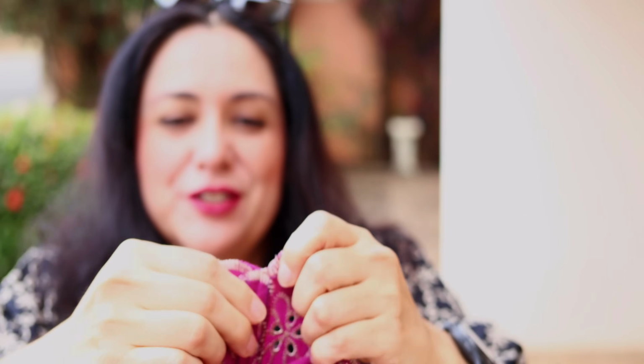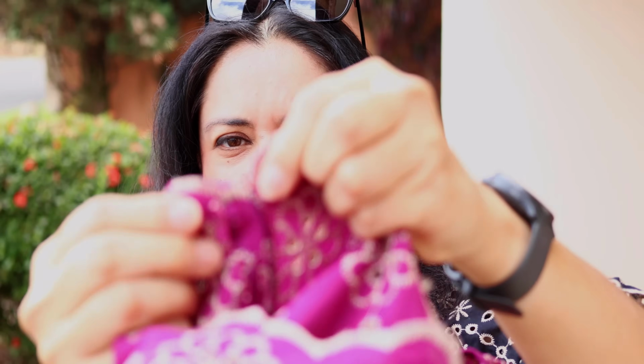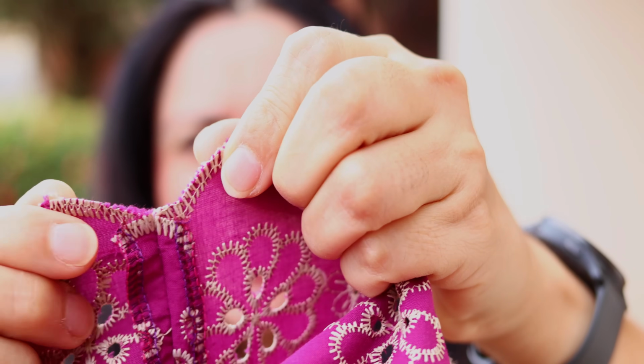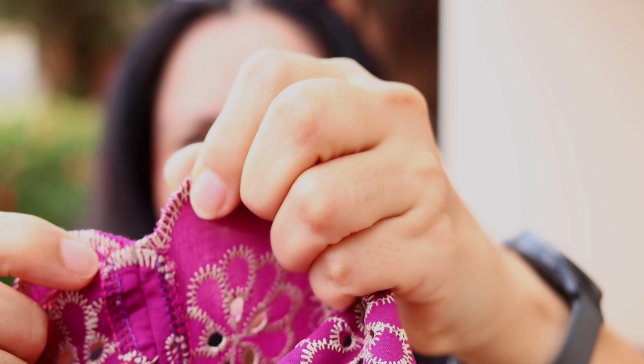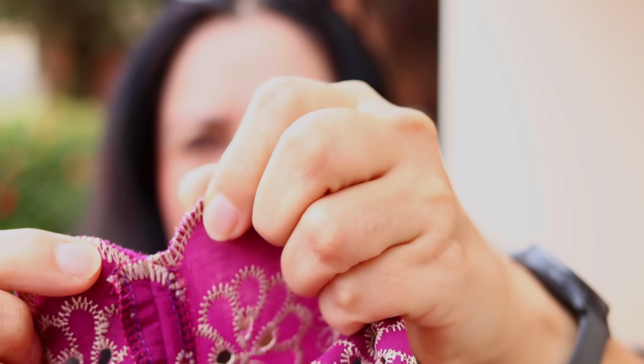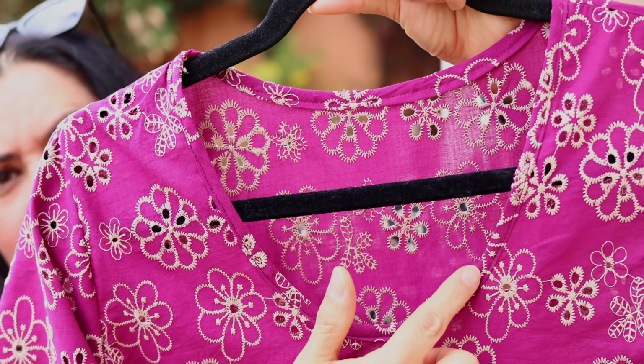Now, I showed you that I finished the serged section here. When I press it open, I actually tack it down there because it's along a curve and I don't want that moving anywhere. So just along there, I did a few hand tacks to hold it in place. Neckline finished with binding is my preferred way.